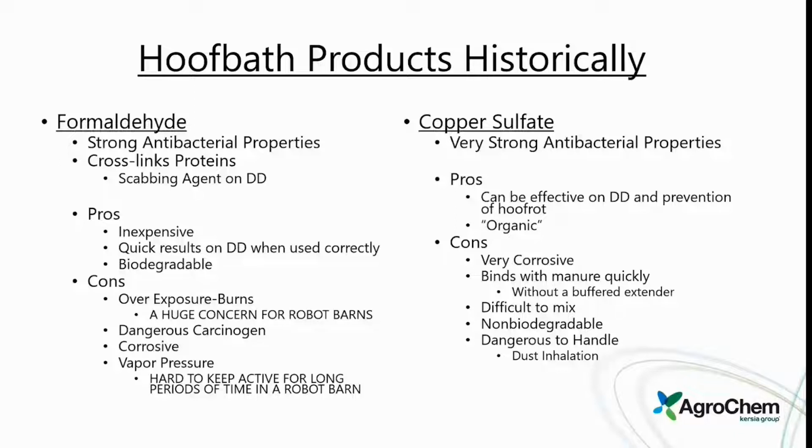It's corrosive, and something to take into consideration with formaldehyde is vapor pressure. It's hard to keep it stable for a long period of time. In a lot of robotic dairies, the foot bath is set up for 8 hours or 12 hours, knowing that the cows will be going through at least once or twice that day. Formaldehyde doesn't hold up that well over a long period of time.